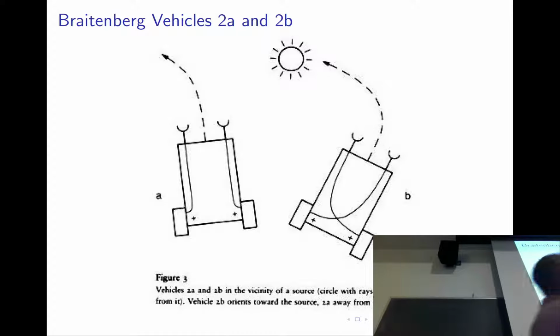This Braitenberg referred to as the aggressor. It hates light with a passion and will try and destroy any light source that it can get to. Seems kind of strange. This is a very serious scientist saying that this robot is afraid of light and this robot hates light. Does this robot actually fear? Does the other one hate? Seems ridiculous, right? Where's the fear circuit or the hate circuit in here?